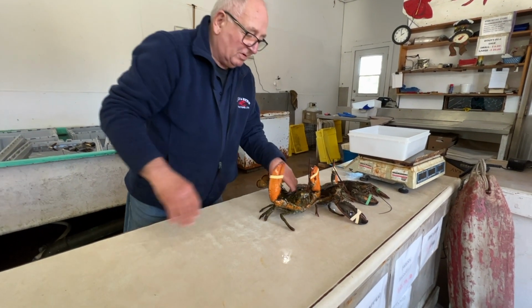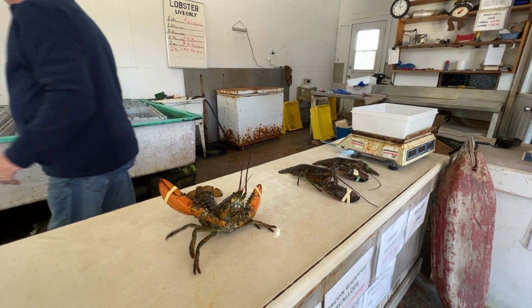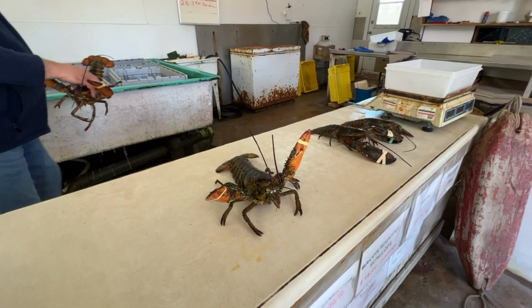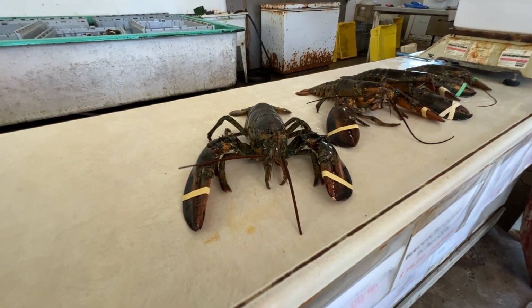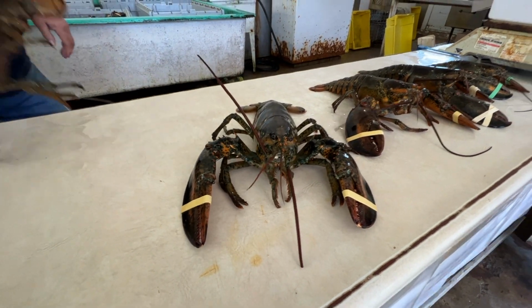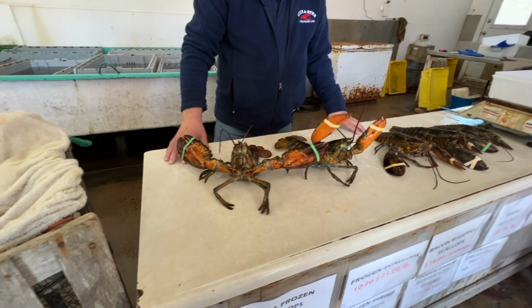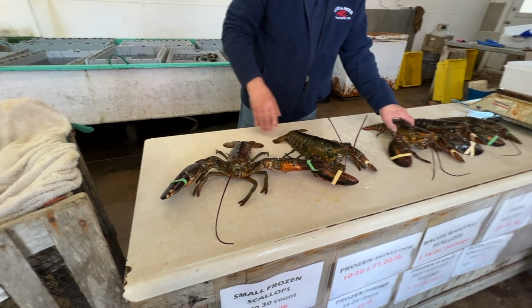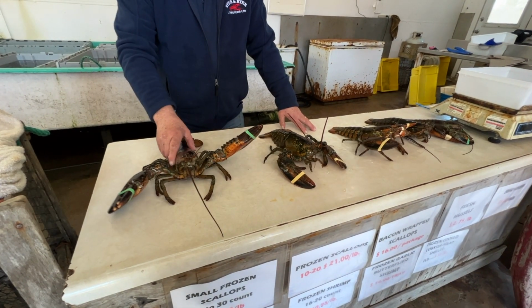Wow. 1 3/4. Yeah, that's a 2-pounder. Wow. Wow. And there's 1 3/4 there. And this is a 2.5 to 3 pounder. Wow. So these are the 5 sizes that we have available today for our customers. Yeah, they're all starting to wave goodbye. So this one's 7 years old. This one would be in its middle 20s.